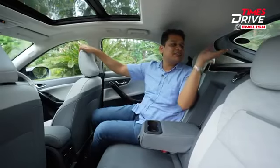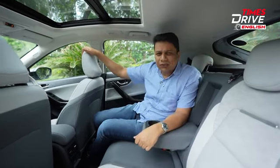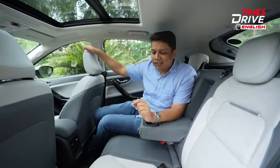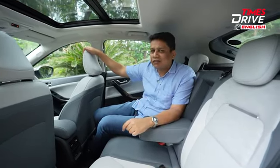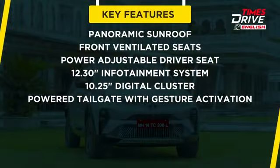One thing missing is a central headrest for the passenger over here. Apart from that, I think it is quite a well packaged car, but I'll give it a decent score of 8.5 out of 10 in the back seat. So the front seat gets 9 out of 10, the back gets 8.5. Now let's see how big the boot is and then take it out for a spin.